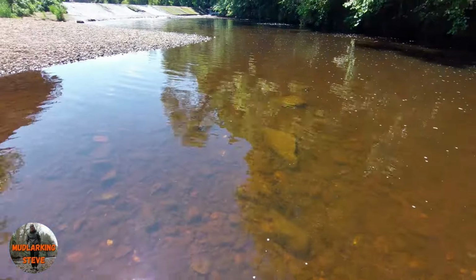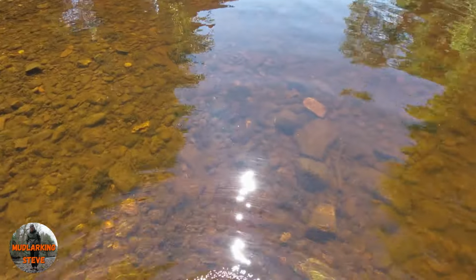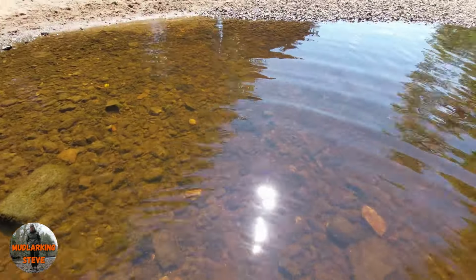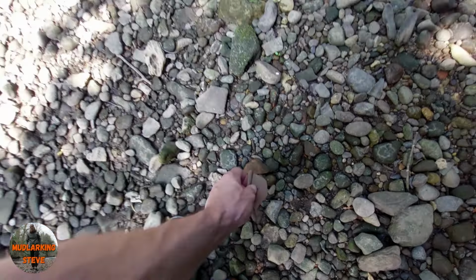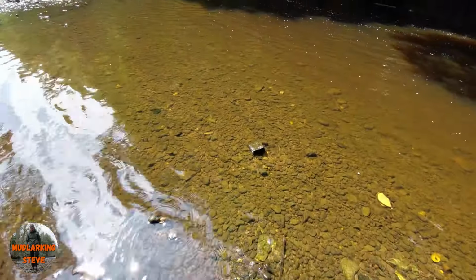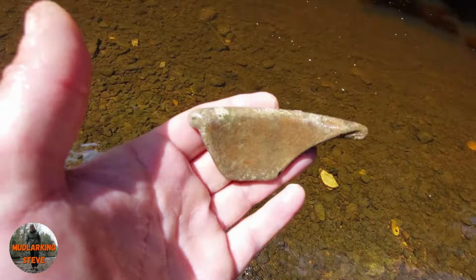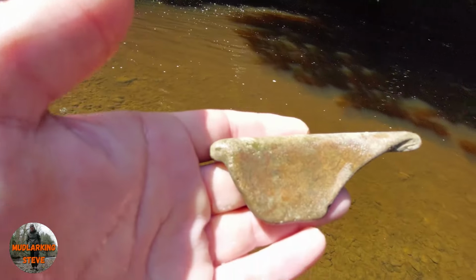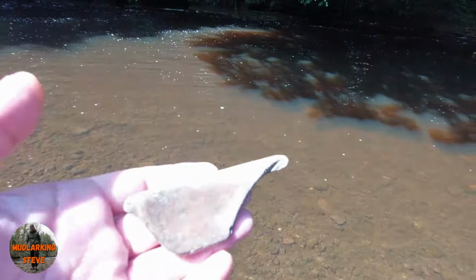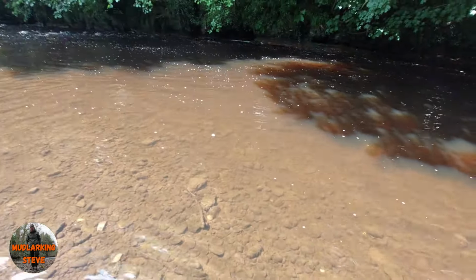And some fish. I didn't bring my underwater camera today, guys, because it was going to take ages to charge, and I wanted to get out as soon as possible. That's a lovely piece as well. Let's give it a clean in this dirty water. There you go. That's nice. Not sure on the date on that. It's quite a thin piece of pottery, but it is nice. I'm going to sneeze. Oh, excuse me. Lovely on camera. Right, that bit of pottery will come back and get it in my bag.